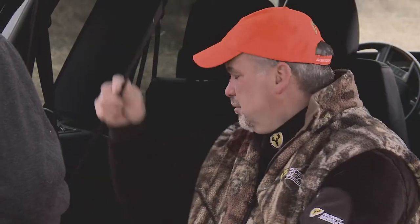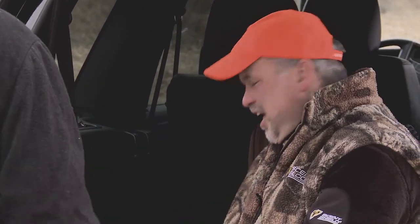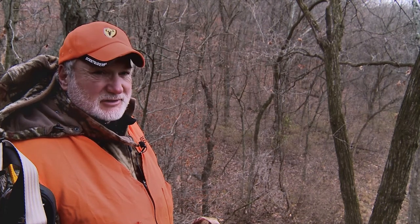So Scott Schultz is hunting on the other side of the farm. We've got one of our editors, Patrick Redmond. He's on his first ever doe hunt. So Larry's with him, and he's just going to be real happy to take him a doe and have some venison for the table.